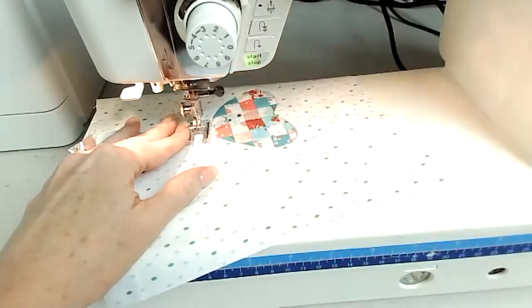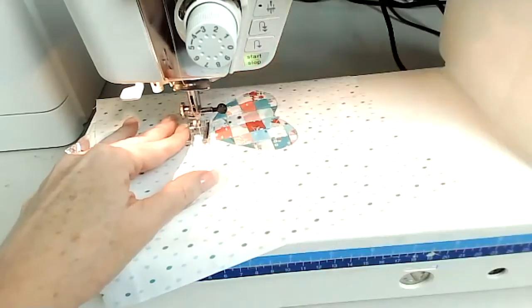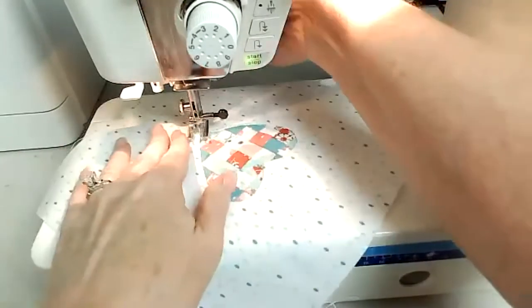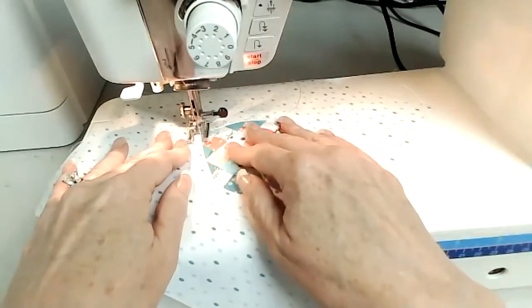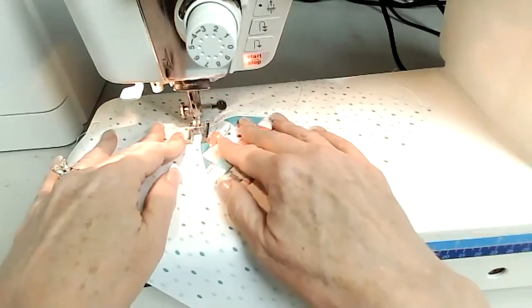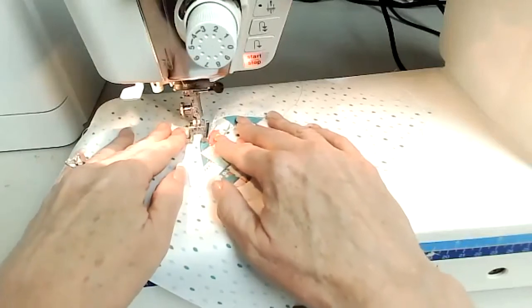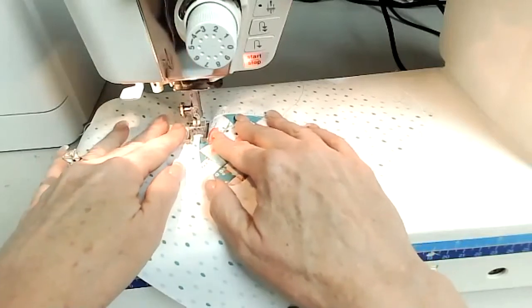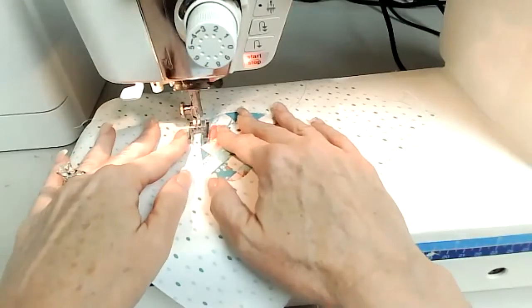Okay, and now I'm going to move it a little bit, put the needle down, and turn it. So in this case, you don't want your needle to be down or locked down. When you stop, you want it to be up so that you can move it if you need to.